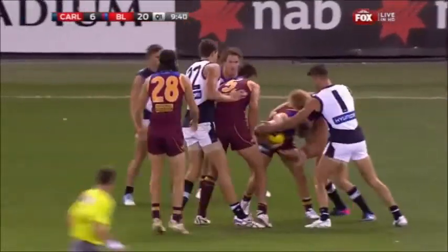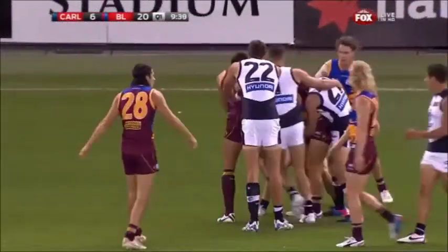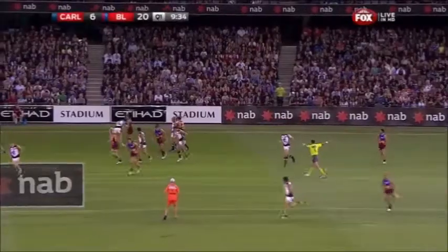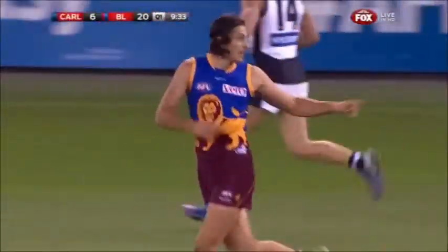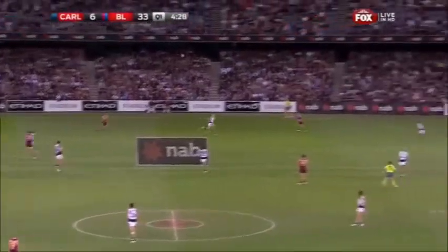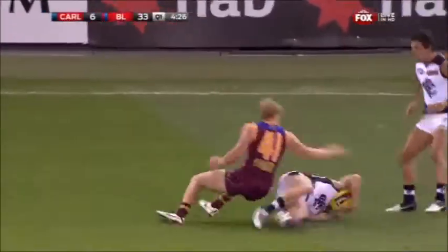He's getting to run in positions by himself. He hasn't been used yet. But see how he's just sneaking out the back door here? Obviously he has a good tank because he started as a key position player. They found loose players. Kicked the last 5 goals of the game, the Brisbane Lions.